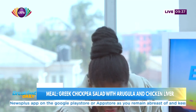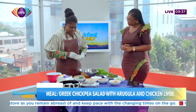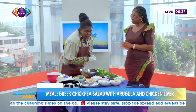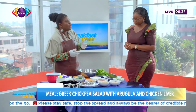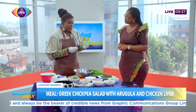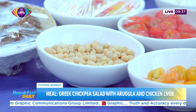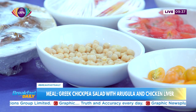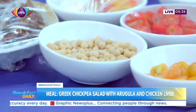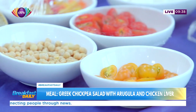Today we're using chickpea, and this is literally a can of chickpea. But you could also use black-eyed beans, or Barbara beans, or even red kidney beans. You can use any of them. So this is really a beany sort of salad. Okay. And normally I'll just mix a lot of things up, but what I want to do today is arrange them in a way that is quite presentable for you to see.